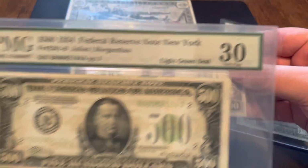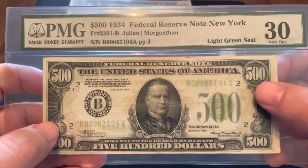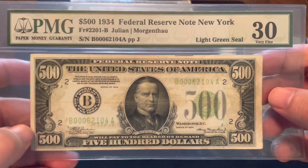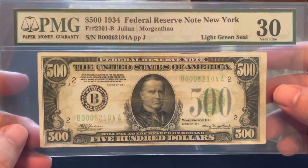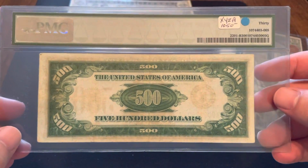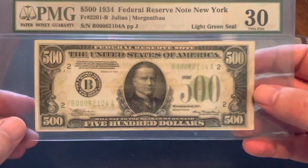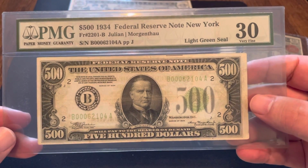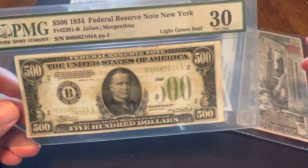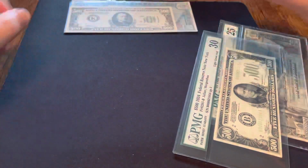Nothing special about this one. However, this one, yes, this is the real one. It does have the lime green seal. It's even noted on there, light green seal. 1934 Federal Reserve note from New York, $500 note. Pretty decent shape on this one as well. It does grade out at a 30. Little dingy, little dirty, but otherwise pretty nice overall. 1934 $500 note. That is number 9 on my list.